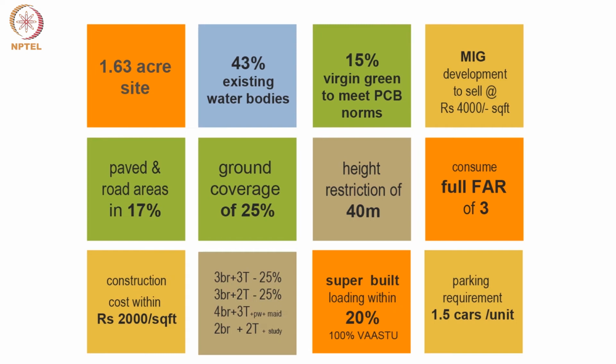for such a development. So this was the idea, and the parking requirement was also very critical, about 1.5 cars per unit. We had a height restriction of 40 meters, which means that if you want to consume the full FAR, it's going to be a very intense development in the entire design.